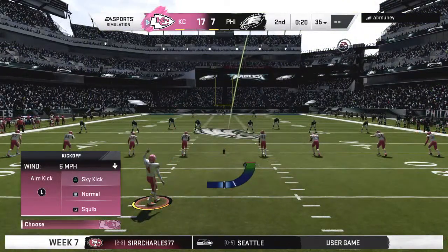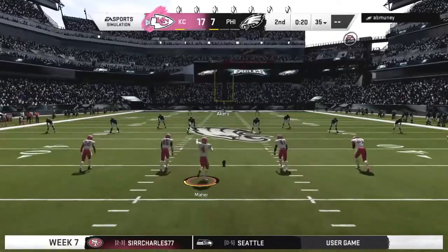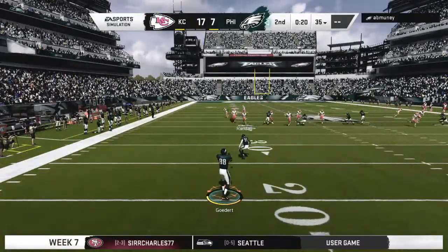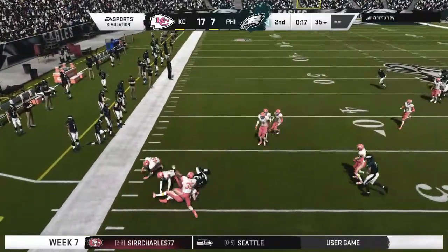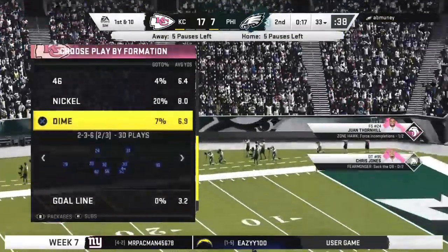Extra point by Marr, up and good. And the decision to just kick the extra point winds up successful. This will be taken short. And they're going to start this drive in pretty good shape as they get it up past the 30.